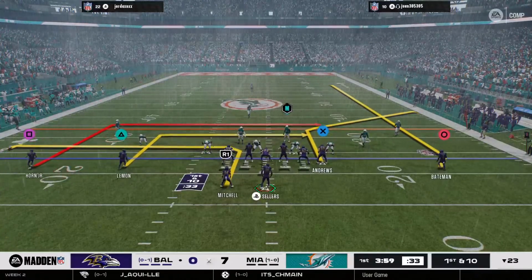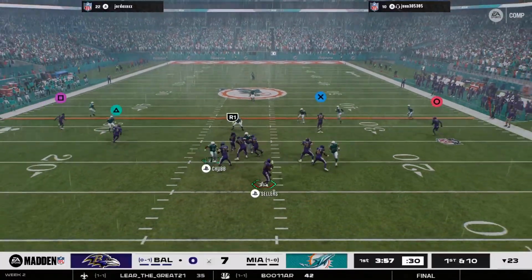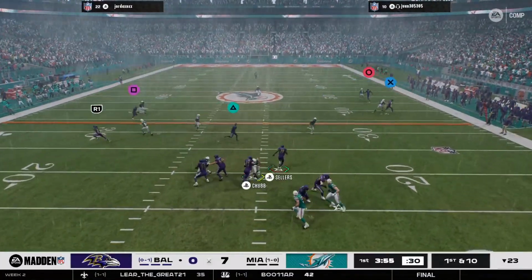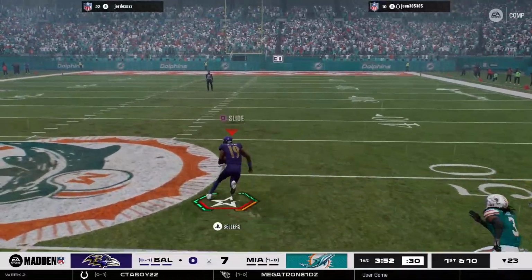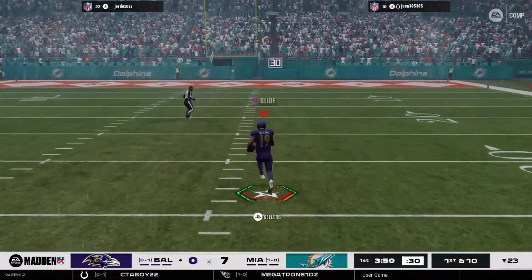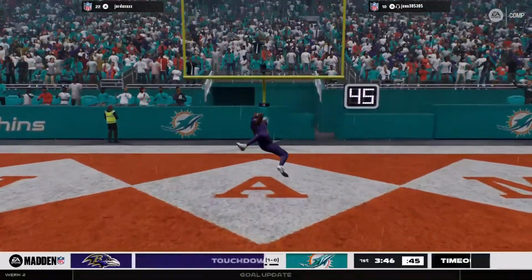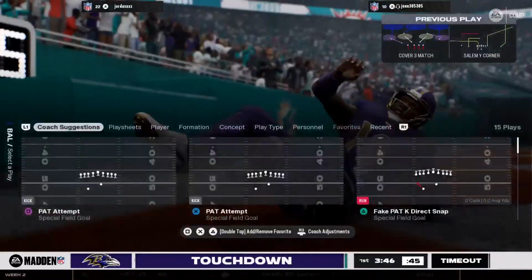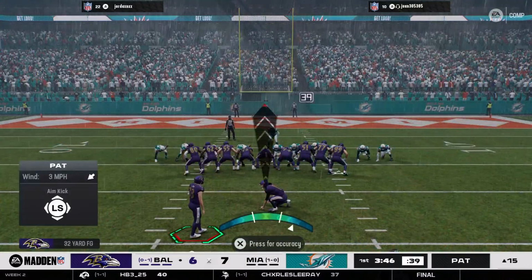Offense into the shotgun set as they line this up. 1st and 10. Airing it out to start this drive. Escapes the pocket. Jukes the defender. Up to the races. Middle of the field. He does it. Touchdown, Baltimore. The Ravens finish off their opening drive.